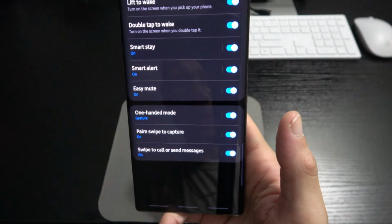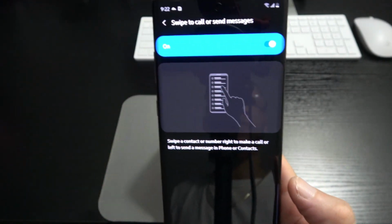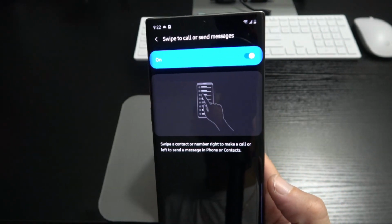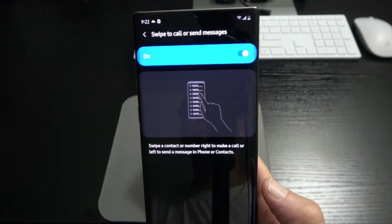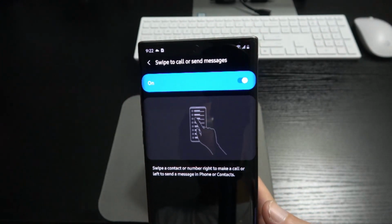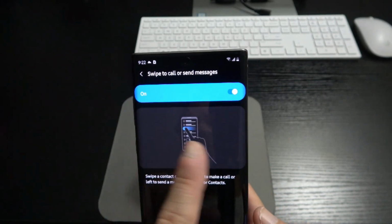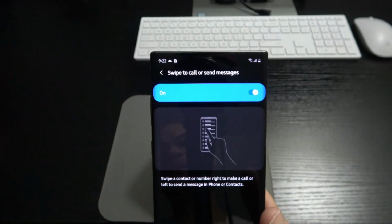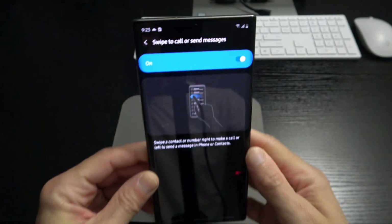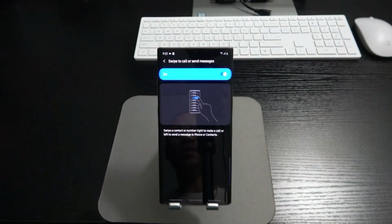And then you got swipe to call or send text messages. And this is like if you're in your call log, numbers that you've dialed, whether it be people that you called or incoming calls. If you want to quickly send them a text or just call them, to text them you swipe to the right, or to call them swipe to the left. You don't have to bring up the dialer, you know what I mean, and hit it. I mean, it's just as simple as just tapping on the contact. But it's just a quicker way, I guess, Samsung feels, that you can place calls or text messages. All right.